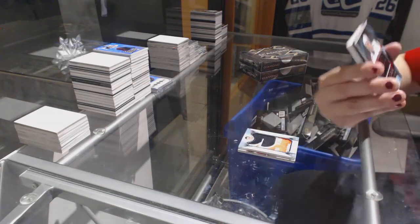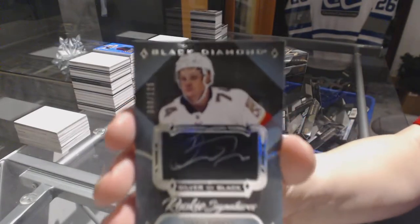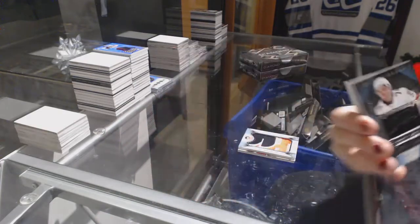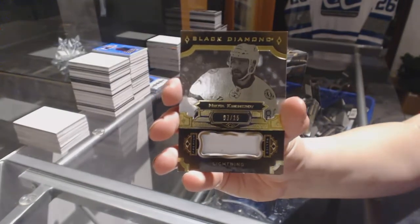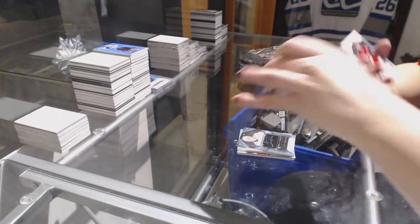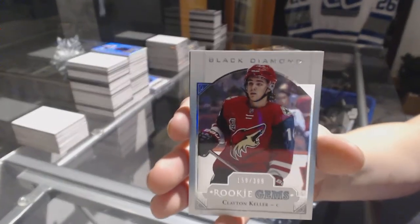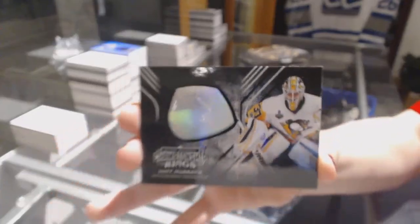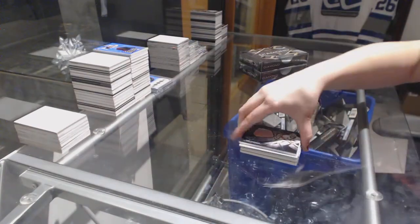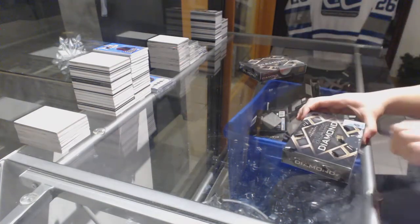A silver on black rookie signatures for the Florida Panthers, Owen Tippett, numbered to 125. We've got a patch numbered to 15 for the Tampa Bay Lightning, Nikita Kucherov. Rookie gems numbered to 399 for the Arizona Coyotes, Clayton Keller. And championship rings for the Pittsburgh Penguins, Matt Murray. On to box nine.